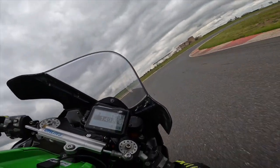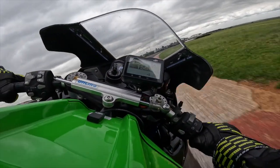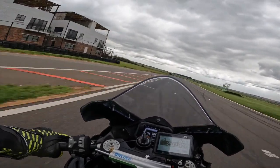The electronic suite on the new package has been refined and updated, and I could feel that the traction control worked nicely in the background. It wasn't very intrusive. I didn't even know it was there, to be honest. Wheelie control as well. It just felt like I was in control when it came to the overall electronics of the bike.